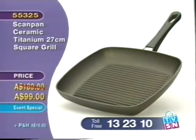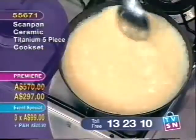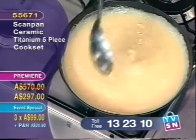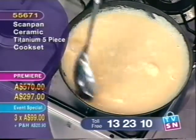The egg is coming along very, very quickly indeed. Already it's starting to come together. The great thing is, of course, cleanup is a real pain, isn't it, when you're doing scrambled eggs and things? It can be terrible. With Scanpan, it is so easy because all you've got to do is run it under the cold tap. That's it.